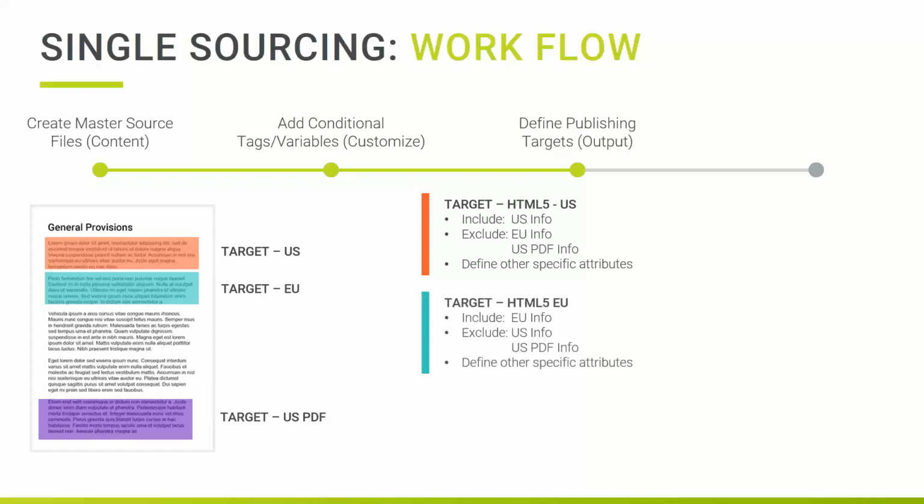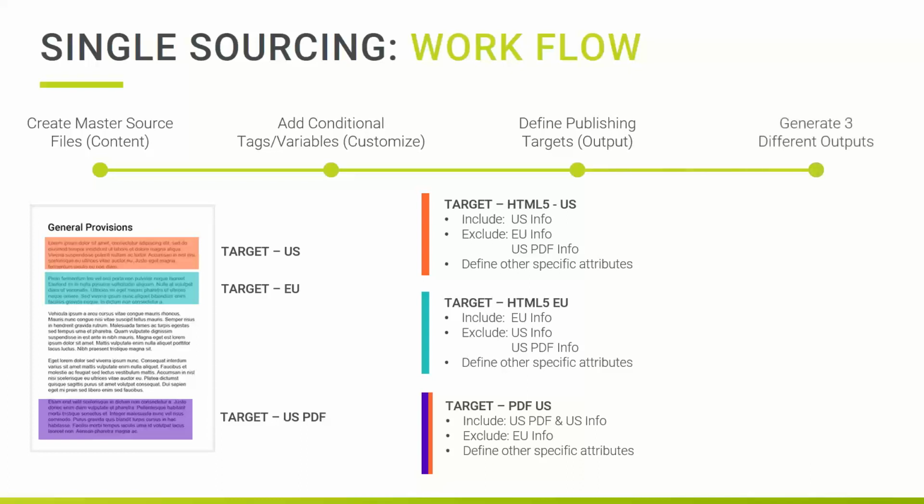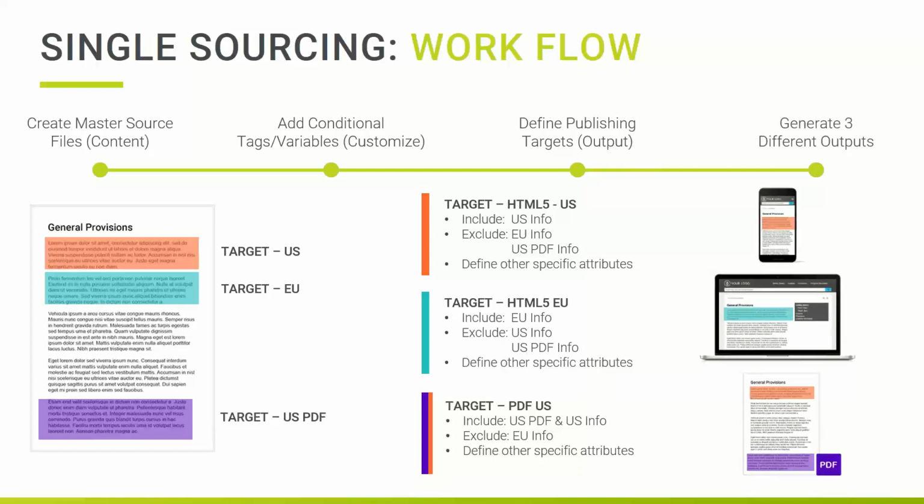I may create another one for my EU deliverable. It's going to include the EU content. I'm going to say get rid of anything marked as US and PDF specific. I do not want it in there. And then I also have to create that PDF file for my US audience. So it's going to include the PDF specific content, the US specific content, but I can get rid of all of that EU stuff. So if I need a new deliverable, if my content's written, I don't have to duplicate anything. I just create a new publishing target and it becomes a sort of publish on demand experience. And then from there, I can build my outputs for the different deliverables.